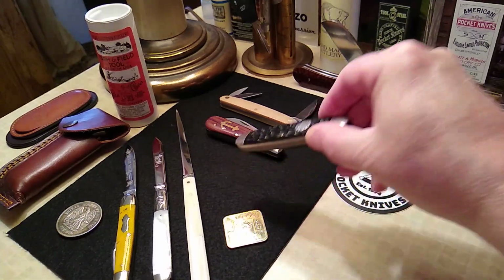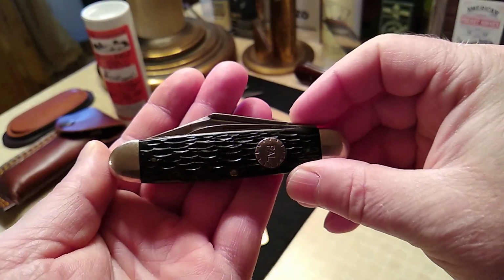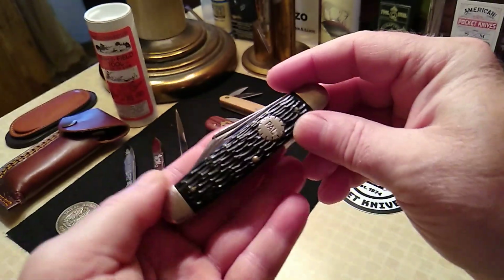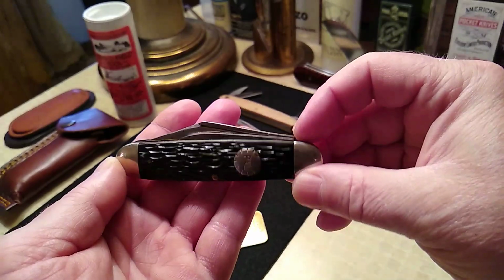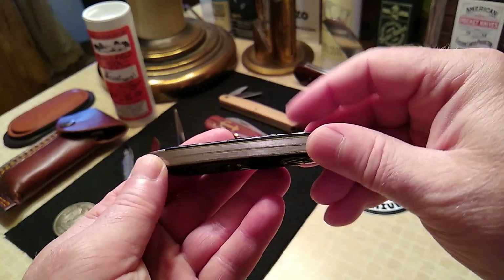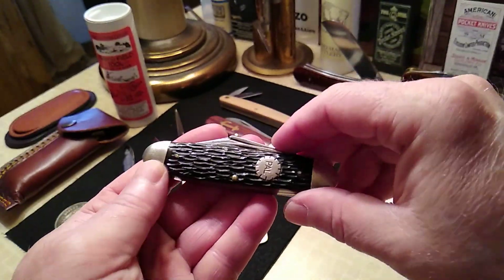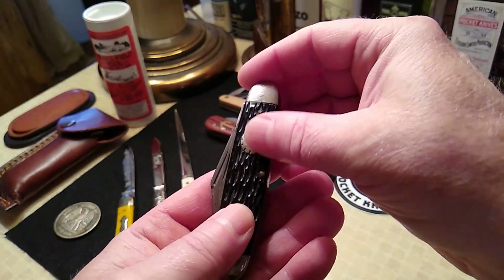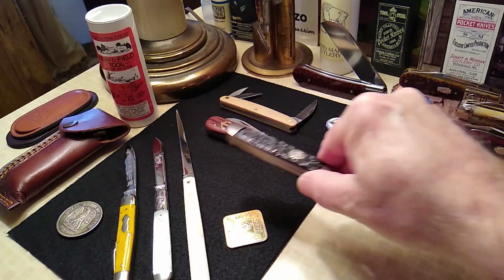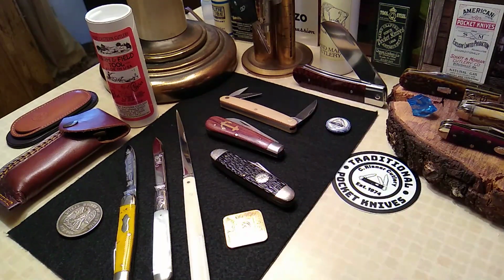And this is pretty cool. I'm going to be showing this soon. This is a pale jack, an equal end jack. And this is vintage 40s with Delrin, 40s or 50s. But this is pretty rare with the, they call this the baseball shield. So you guys are going to like that.